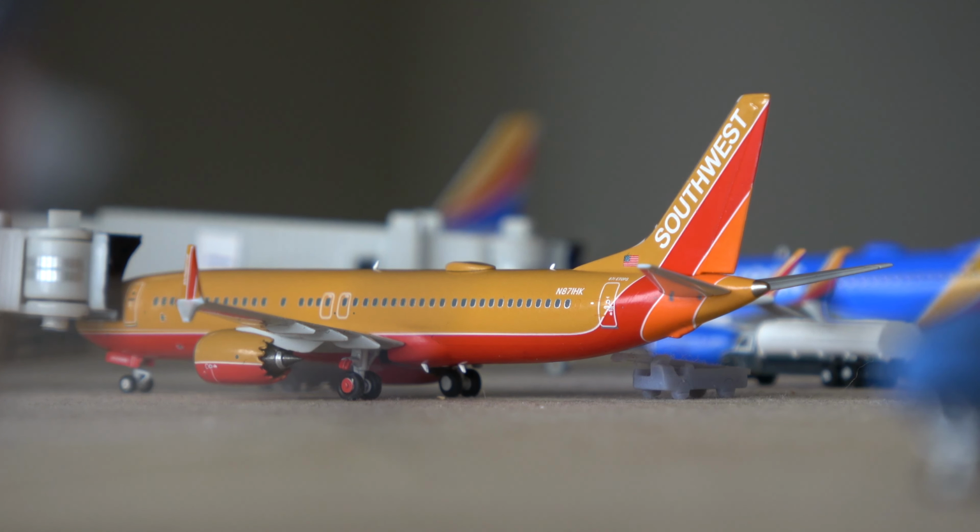We have the first of our 2 new Southwest Maxes. This is the Desert Gold Retro, N871HK, and of course this aircraft is on a service from Columbus and we're going out to Nashville.